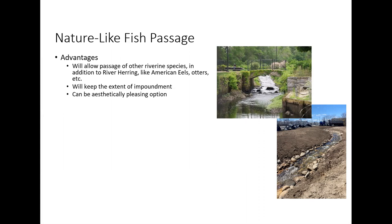All right, next, please. So some of the advantages. This will actually allow passage of other riverine species in addition to river herring, like American eels, otters, et cetera. There's that really interesting news story that came out recently of the seal that followed the ladder and followed the river herring up into Grangeville Park.